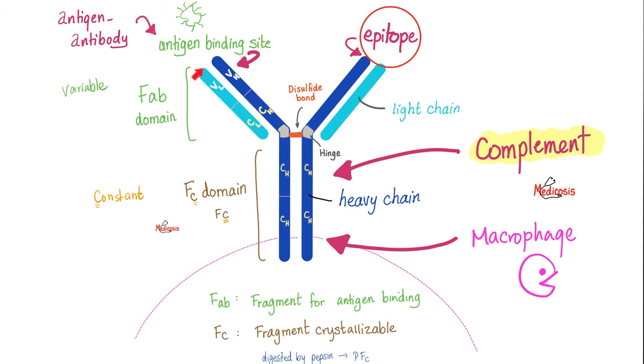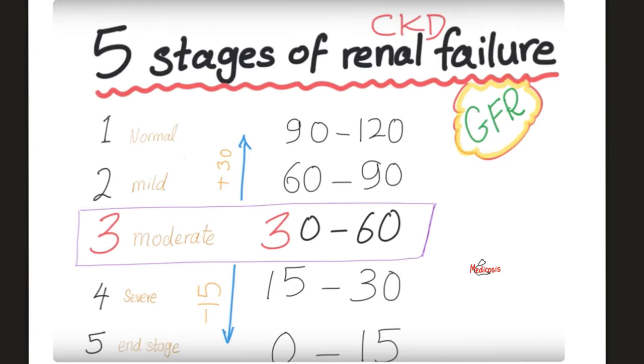How do I know that my kidney function is deteriorating? Well, GFR will be decreasing. Blood urea nitrogen will be rising in your blood. Creatinine will be increasing in your blood. Uric acid, another toxin, is increasing in your blood because the kidney is unable to excrete it.